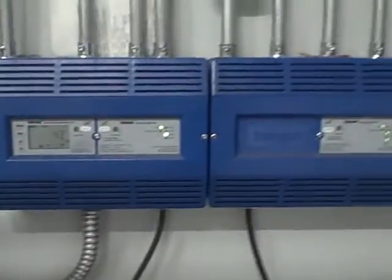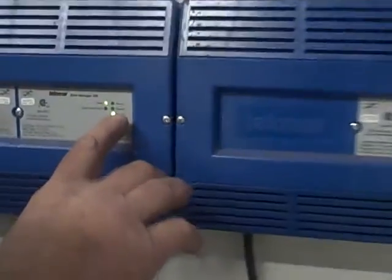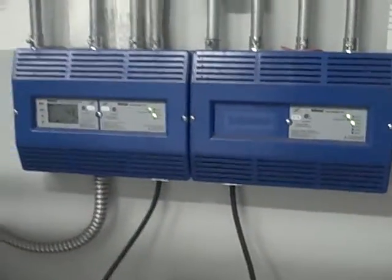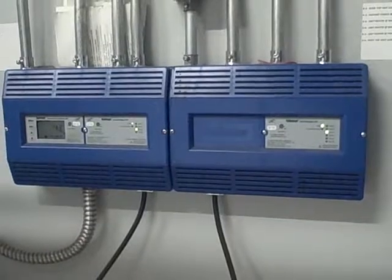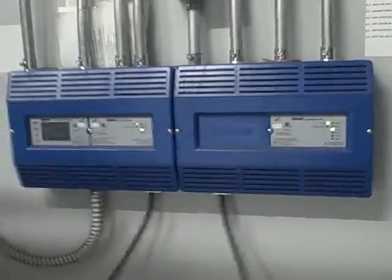These 2 boxes here on the wall are basically mini computers. Now right now the only light that's on is for zone A3, and that happens to be the service drive. So the service drive is on now. As the different areas turn on, you can tell from the lights. It's about 40 degrees outside right now. We're running the service drive floor at about 78 degrees. We're running the room temperature at about 73. That's the only real part of the dealership that we didn't heavily insulate. Now right now, one of these boilers is going to turn on, and you'll be able to hear how loud it is.